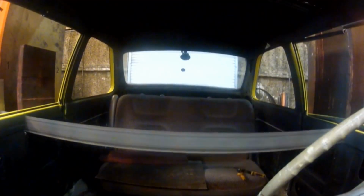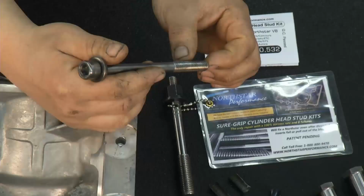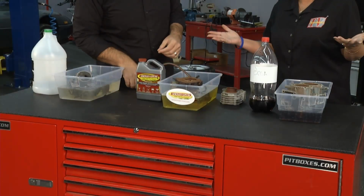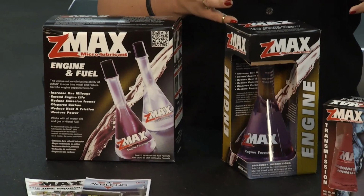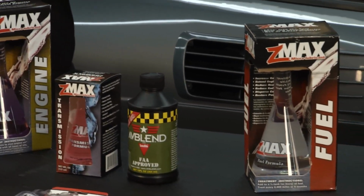Today on Performance TV, we check out a saw blade company that is a cut above the rest. We show you how to upgrade that caddy and make it run like new. We'll compare some rust removal options and show you who's the winner. And check out a product that will help all of your engines from small to sky high.